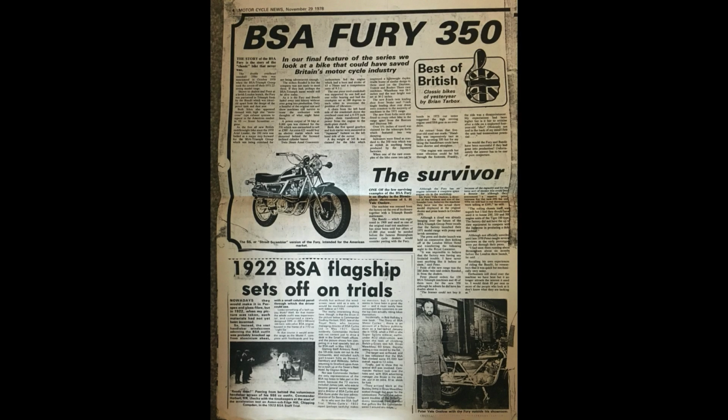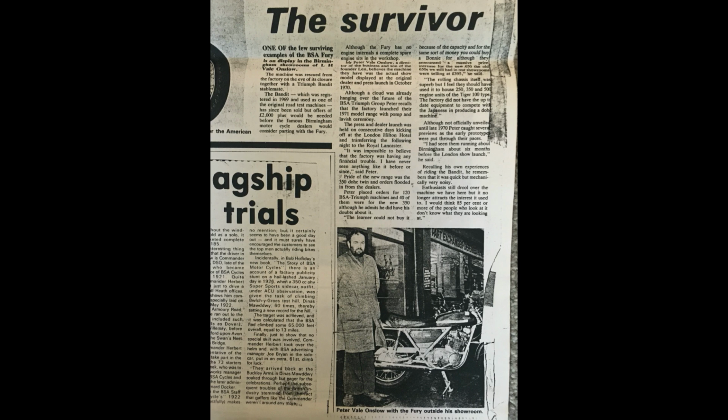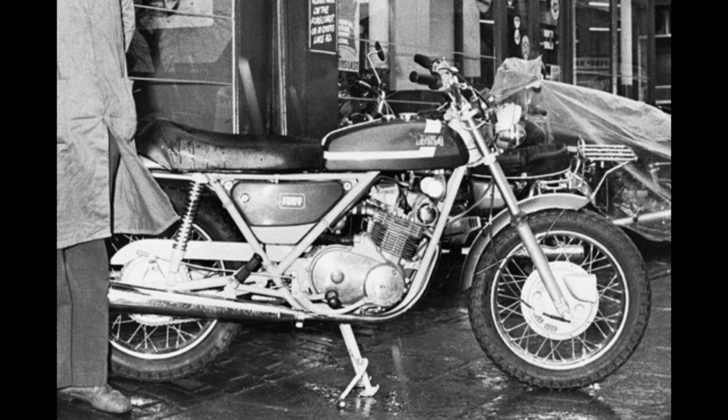On the 29th of November 1978, Motorcycle News published an article about the Fury at Vale Onslow, and here you can see a copy of that article. The bike ultimately stayed with Vale Onslow for 20 years or so, until I purchased it in 1991. And you can see here an image of the bike outside Vale Onslow, and at the time the article stated that they would be interested in selling the machine for, I think, about £2,000, which at the time was quite a lot of money. And I think they had so many inquiries about it that they ultimately decided to keep it, and certainly one of the inquiries was from me at the time.